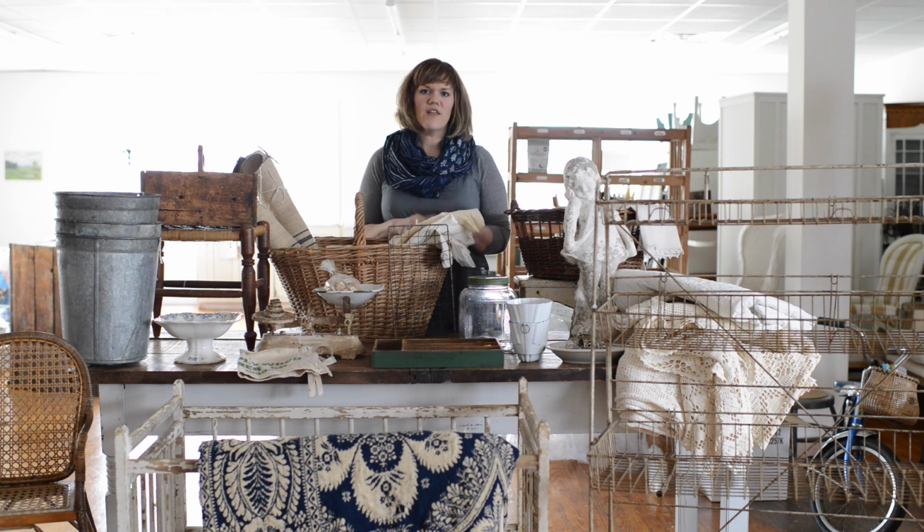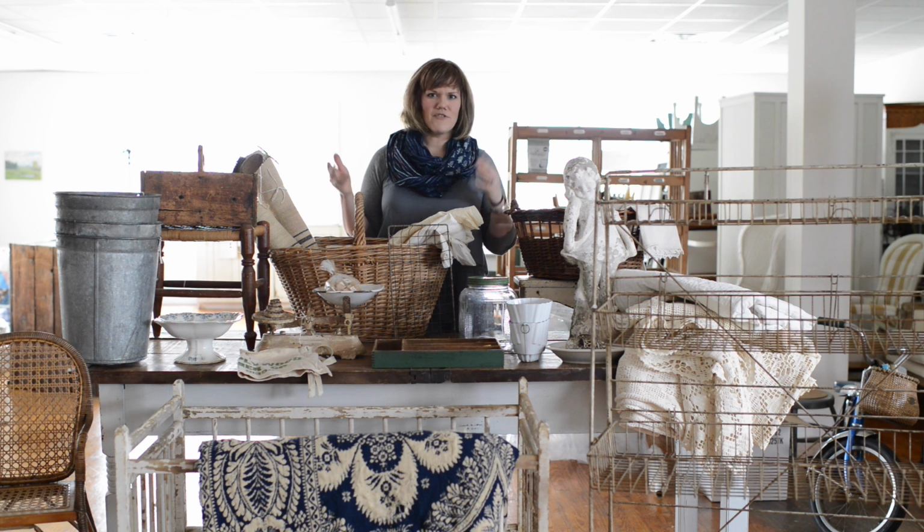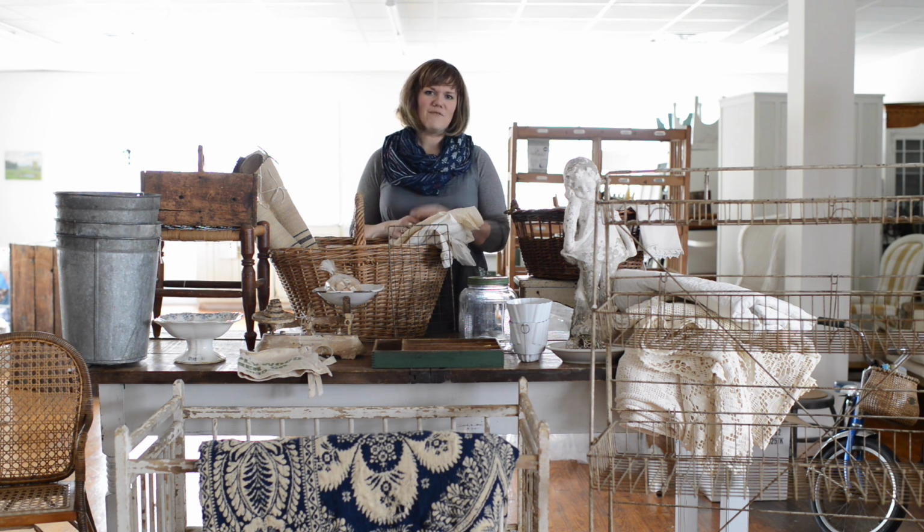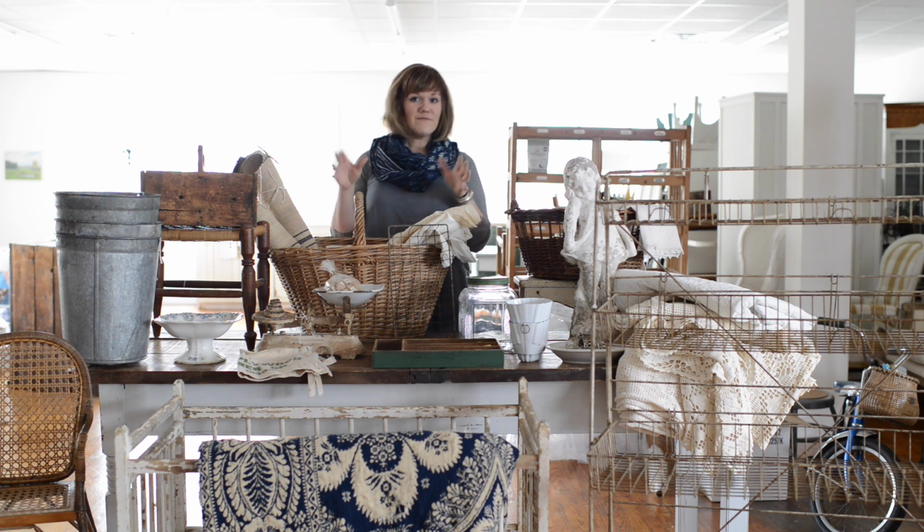finish off the booth. While furniture is my main thing, it's all of the smalls that really bring the booth to life and make it look more like a home setting, even under a tent in the grass and all of that. So I really like to have a lot of smalls. So I'm still looking for baskets.